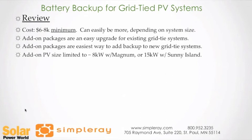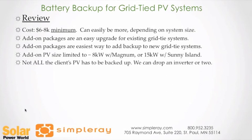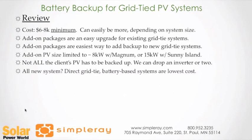PV size is limited. We can get up to about 8 kilowatts with the Magnum systems, or up to about 15 kilowatts with the Sunny Islands. We have done larger systems. You don't have to back up all of the client's PV. Sometimes we drop an inverter or two on these larger systems when the grid goes down. So the customer gets 8 kilowatts of PV, still feeding into a system, and the rest of it drops offline.